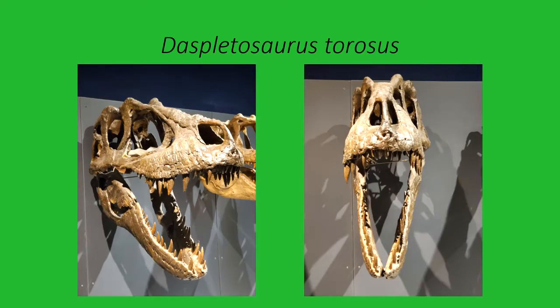Here's the Splendosaurus again. And so a nice good look at the skull right here, and eye sockets you can see. And that's a pretty cool looking skull. I didn't realize the nostrils right here were very huge on this skull.